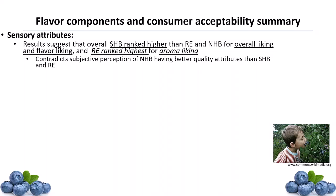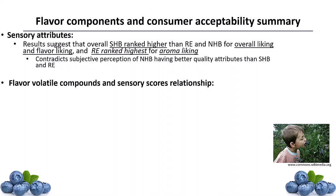And this is also my favorite, if you can say favorite, but I found it the most interesting result. The rabbiteye ranked the highest for aroma liking. So people are liking the flavor profile, that aroma from rabbiteyes. And again, that contradicts the perception of northern highbush being the highest quality.